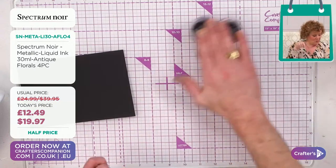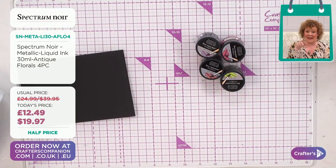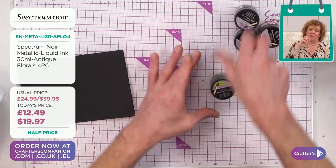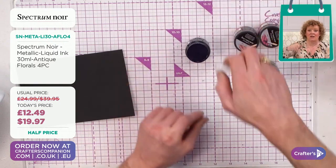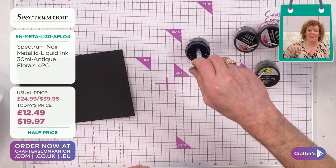Now, if you've got something like a cocktail stick or a pokey tool, it's sometimes best to take the lid off and give it a stir, because if you shake it too much, it'll get very bubbly and frothy and you'll find it difficult to see the colour. If you've got a pipette or something like that, it's best just to agitate it. So touch the bottom of the pot and then agitate. You'll feel it's thicker where that liquid metal is.